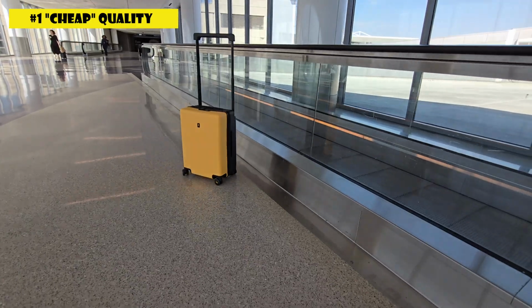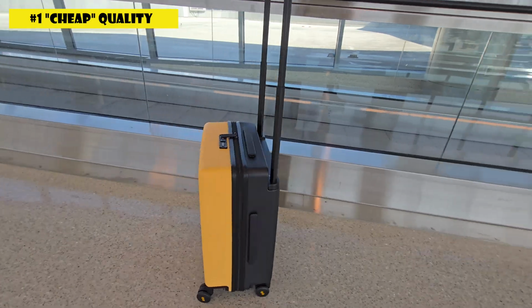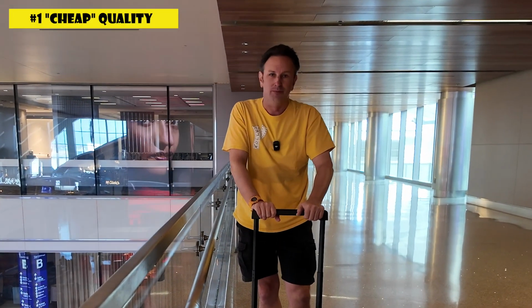It's hard to tell when you're just looking at a shop, but if you look and compare, feel the material. Does it feel well made? Does it feel rigid? Or does it feel super flimsy and that the first time you're gonna check it in, everything's just gonna fall right off?